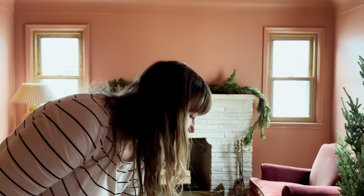I also have some dried floral here from Warm House Story here in Minneapolis. I got this bouquet from him last week and it's just really sweet, and I think it's a really nice spot to just live on your mantle for the season. I also really love putting dried hydrangeas on my mantle. I did that last year though, so I'm not doing it again this year.